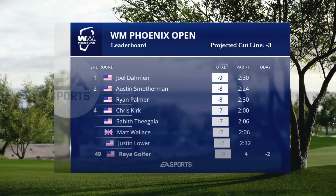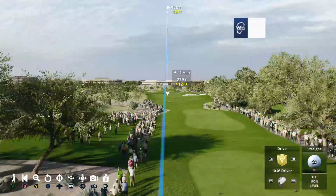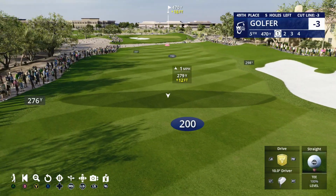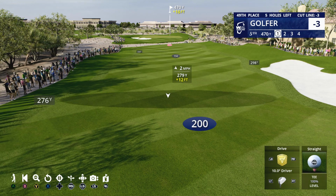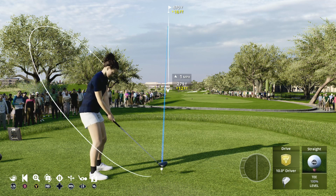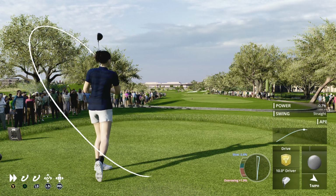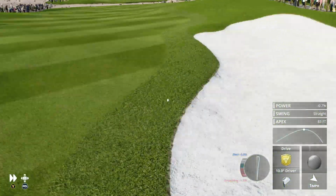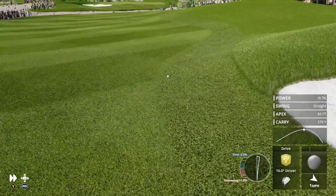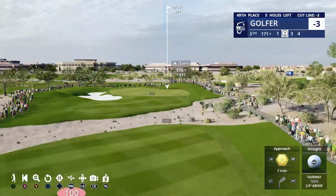EA Sports and the PGA Tour proudly present the season-long race for the FedEx Cup. From the Sonoran Desert and always entertaining TPC Scottsdale, it's live second-round coverage of the WM Phoenix Open. It is known as the greatest show on grass, and it has lived up to that moniker through the first couple of rounds as we take a look at the Friday leaderboard. Joel Dahmen is on top. He's at 9 under. So let's get out to the action as we pick things up on the tee at the par 4 fifth.